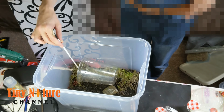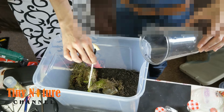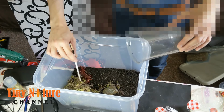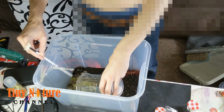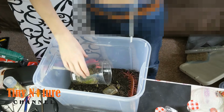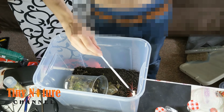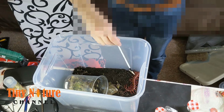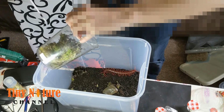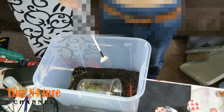This is an absolutely beautiful specimen though. I love all centipedes, but this one is just, the colors and everything. Maybe it's because it's, you know, bigger. There, I finally had the brilliant idea to put the moss inside. She did need a little bit of persuasion, but she went in there in the end.